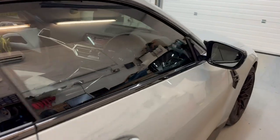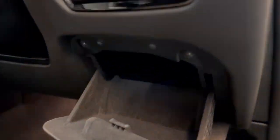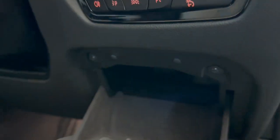The only other thing that we've added is a small controller, which just sits in here. You can see a blue light shining from it. Now that controller, if I press it, it allows us to switch from time alignment A to time alignment B.